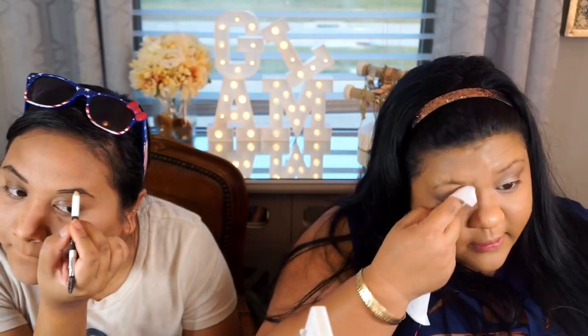I totally forgot to put on the eyeshadow primer. You know what? Because I'm curious, since I bought it because it had a primer and everything. What the hell was I trying to do? I don't know. This time with the primer. This is real life, folks.